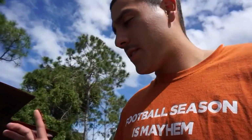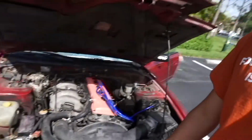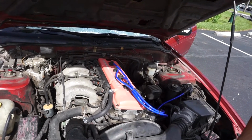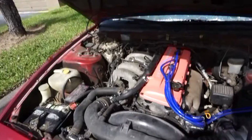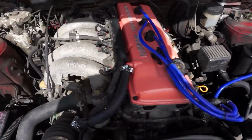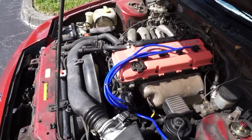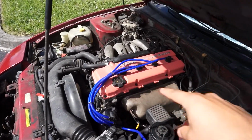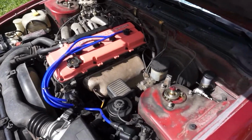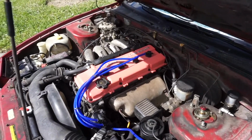Like I said, it looks a lot better in this middle area. Everything else still needs to be cleaned, but you can see right there, it's looking a lot better. You can kind of see the sparkle coming off of it from different angles. But yeah, looking a whole lot better. I've got to move those spark plugs a little bit to the right because they're rubbing on the hood. But other than that, looking good. You can see the master cylinder there.